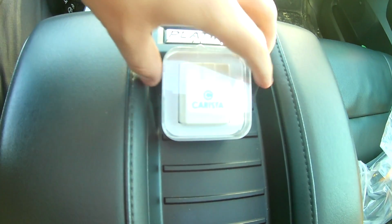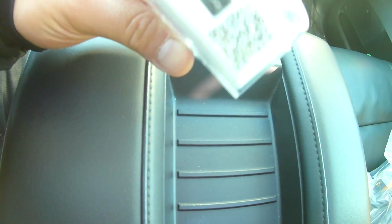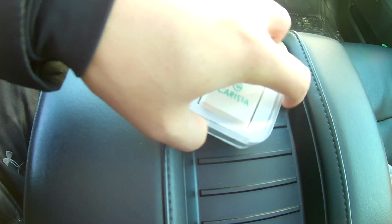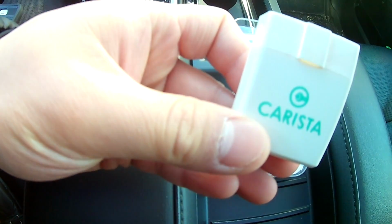So with Carista, you get this nice box that they send it in. It works with Apple and Android units. So when you open the box, it's just an OBD2 reader. And that plugs in underneath the dash, under here.